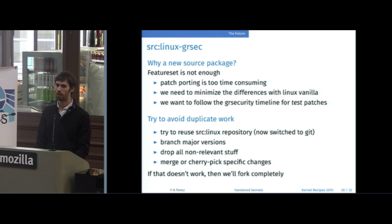One problem also was the timeline, because Grsecurity upstream doesn't follow exactly the kernel.org timeline. It takes some time to port the patch. So we really want to follow the Grsecurity specific timeline, which is a bit delayed, and not the kernel.org and Debian integration timeline. So it really facilitates things if we don't have to follow the current Debian source package.